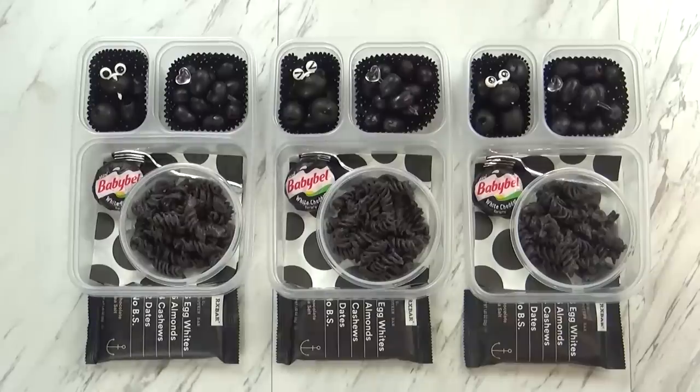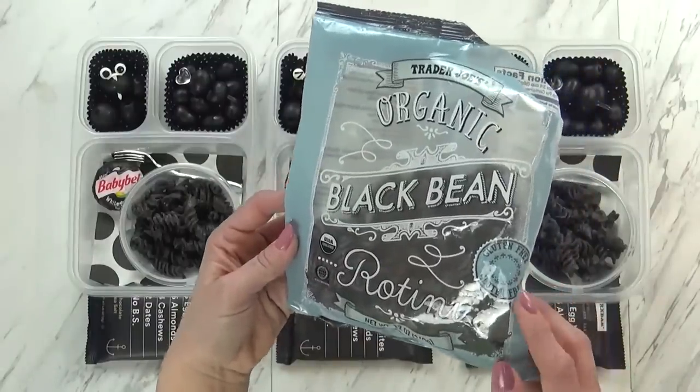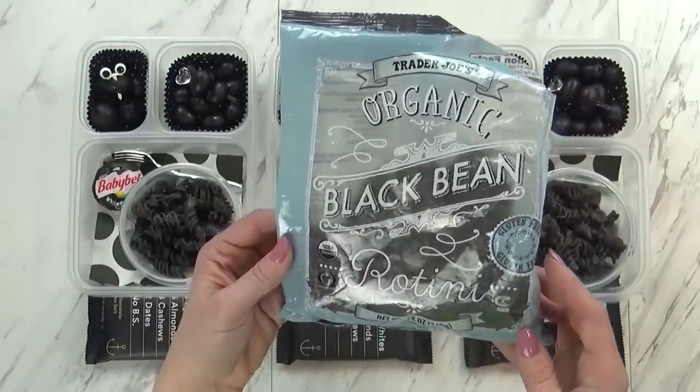So what I did was I started with some black bean pasta. I found this at Trader Joe's. We've never tried it before, but it happens to be gluten-free and it has a lot of protein and fiber. So I thought we could give it a try.